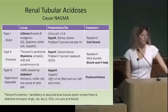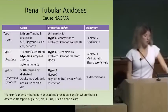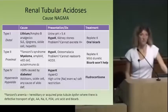So I think to get these questions right on the test, remember the major causes of the 3 types, remember what potassium does, and remember how to treat them. And then remember between 1 and 2, the difference between distal and proximal, and whether the problem is protons or bicarb. And you should be able to get all the questions right that they could ask you with that information.